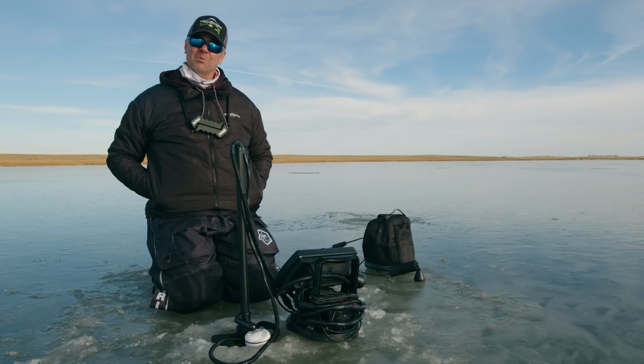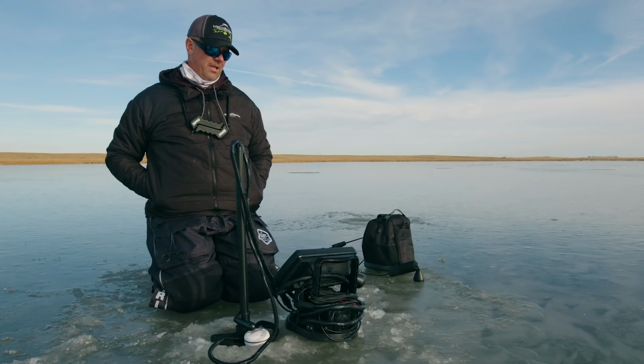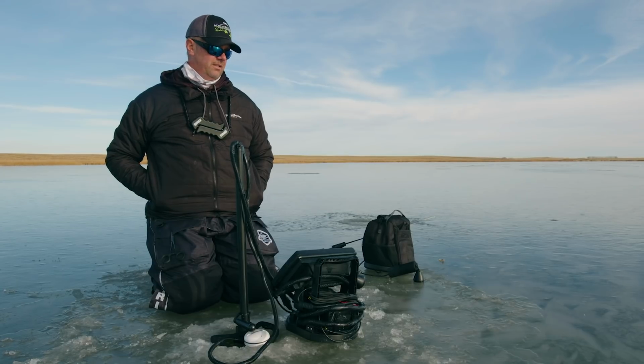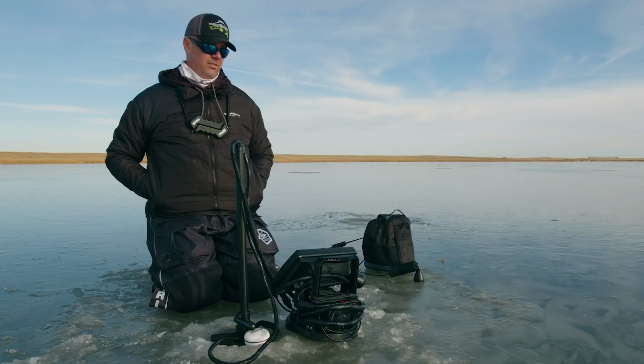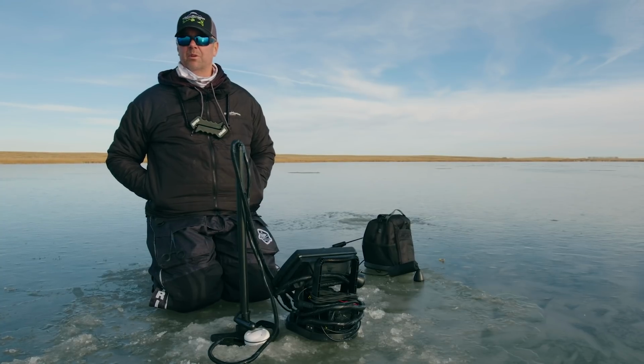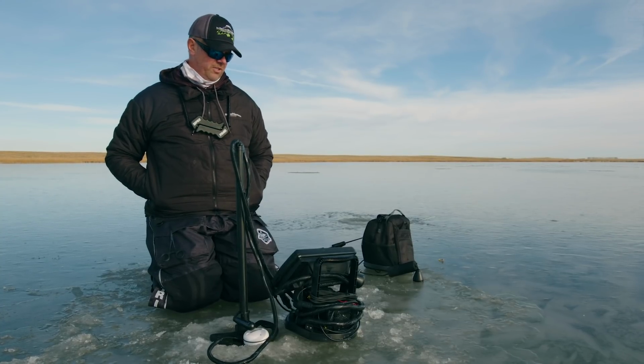So definitely not an expert with this yet on ice, but plan to keep using it to see if I can get better with it and see what kind of strengths it has and if it can put more fish on the ice. That's the only thing that really matters, right? Does it help me put more fish on the ice?